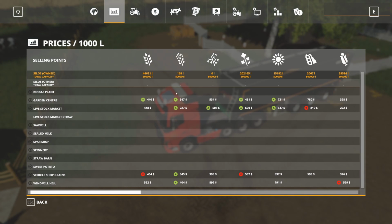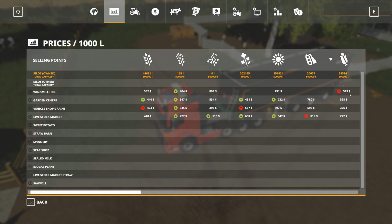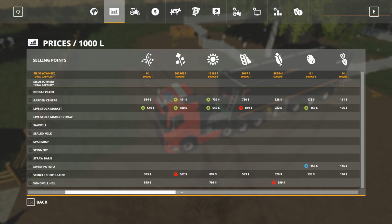168,000 liters. That'd be great. Here's the canola price. So 600 and going up finally. Yeah, so 202,000 liters of that. Like I said, I got some sunflower, and the corn price wasn't that good at all.